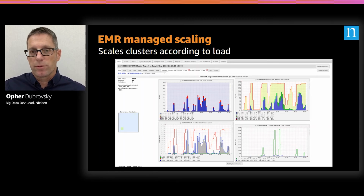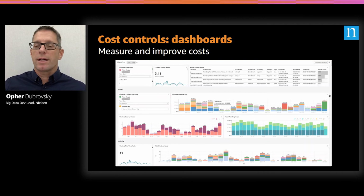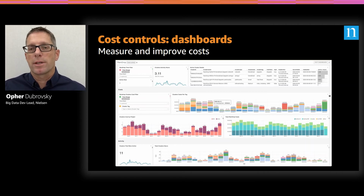It's just waiting for them for work. One other thing we've built to control costs is our dashboards. Yar mentioned that we are tagging each run by the project tag and the user. And so we've created dashboards that allow us to slice and dice by project or user, and allow our users to go in and look at their costs and keep a tab on their costs. We can also detect extreme cases of costs running wild and take corrective action in time.